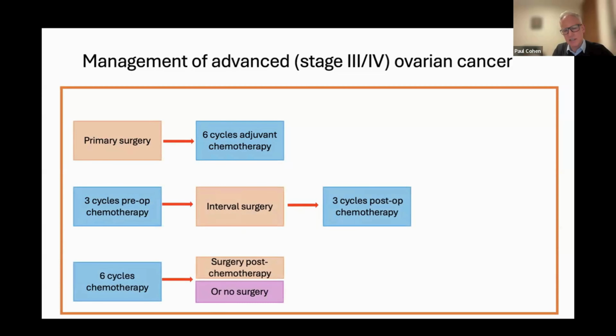Occasionally, patients, and this doesn't happen very commonly, would receive all the cycles of chemotherapy up front, and then they may or may not have an operation depending on their response. But this is not common. It's a small minority of patients. Majority of patients in Australia and worldwide would be treated by one of the upper treatment pathways.